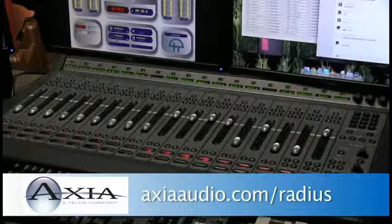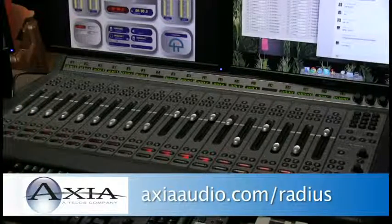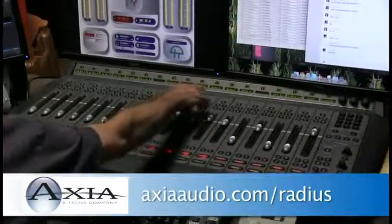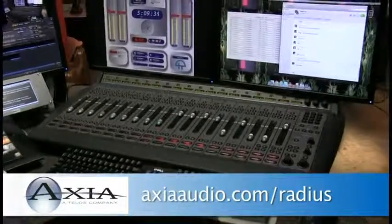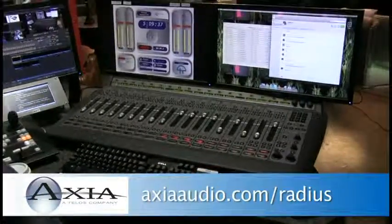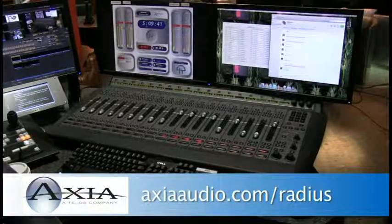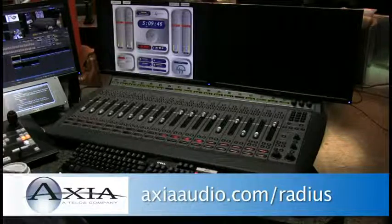There's mic processing built into the console for all the microphones. There's automatic mix minus that is built into the console. So every single one of those faders that needs to provide a back feed to a source, like what I'm hearing right now, I'm getting a mix minus in my headset. It's coming from the Axia console's automatic mix minus capability. Really cool. Folks ask us, how many mix minus buses does it have? How many do you need? They're all virtual.